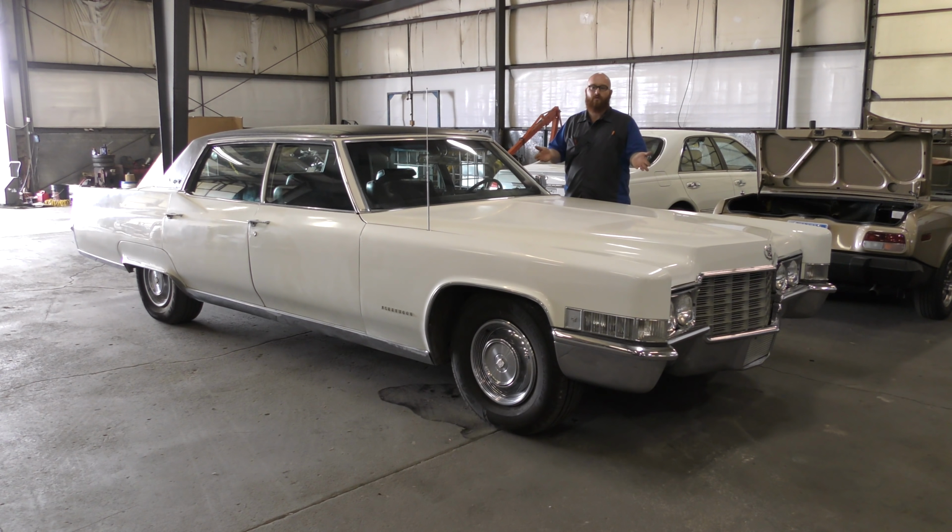Again, there's nothing wrong with the vehicle. Everything works. The AC works, the heater works, climate control I guess you want to call it. The wipers work. The cruise control even works. Power windows all work, power seats all work. Everything works, the radio works. Now let's take a look under the hood.